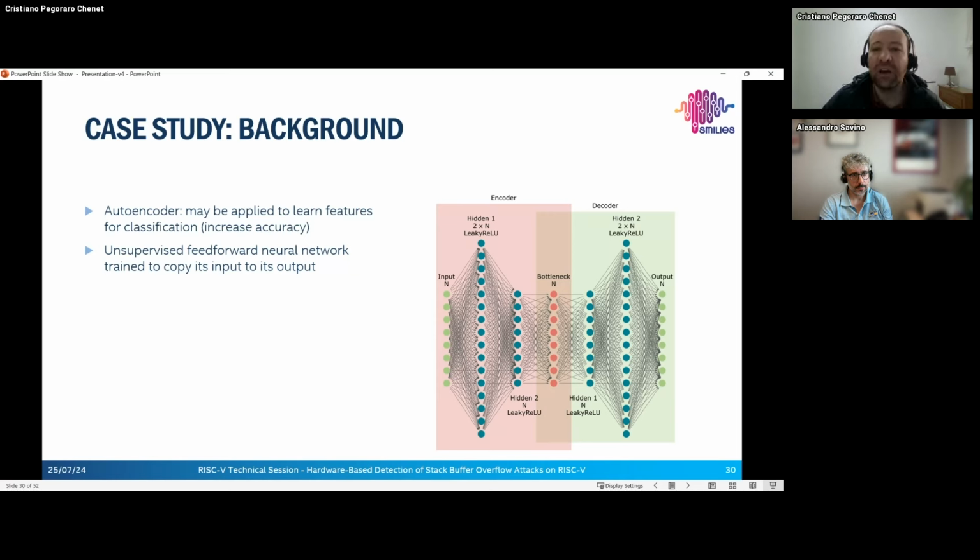In this figure, we have the autoencoder that we implemented. It is composed of an encoder and a decoder. Between the two, we have a bottleneck, which is a layer of this neural network that has fewer nodes than the previous layers. With this bottleneck, the autoencoder forces a learning of the most salient information in the data, and in this way helps to improve the accuracy of the classifiers.